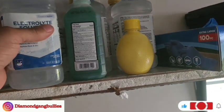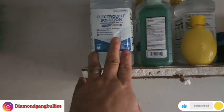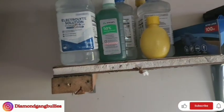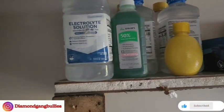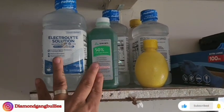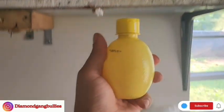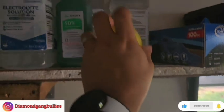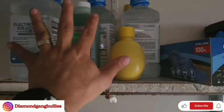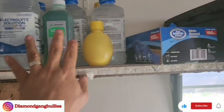This Pedialyte, you have to keep this when it's hot for dehydration, as well as this green alcohol. When it gets too hot, you put it on their stomach, under their arms, and on the pads of their feet. This will help if your dog is having a heat stroke or is in the process of getting overheated, as well as this lemon juice. You've got to keep these three things. I would recommend them for any dog, and especially for us with bullies, because they tend to overheat a lot faster due to their smashed muzzles.